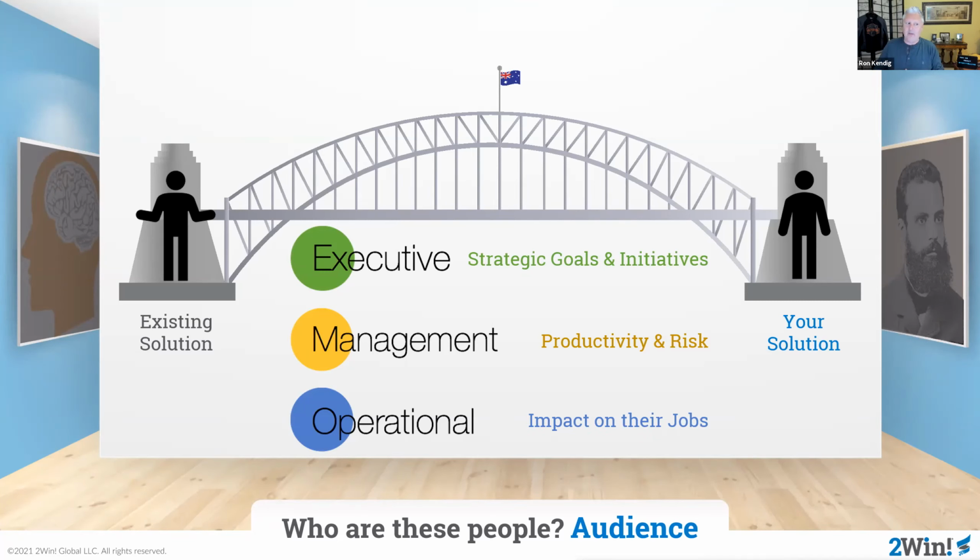A couple of ideas from the book, because this does very much depend on who you're talking to in the room. You have executive, management, and operational people. Their reason for crossing the bridge, to come across the bridge to meet you where you are, is different. On the right side it says what those reasons are. If you're operational, it's the impact on your job. If you're management, it's all about risk and productivity. If you're an executive, it's about the strategic goal. So in your demonstration, you need to take them across that bridge.